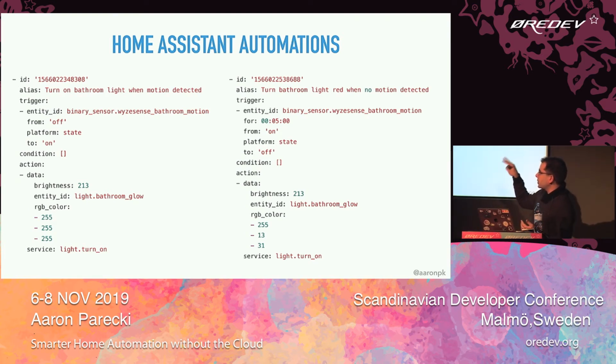You can see this is a pretty simple rule: trigger on this sensor when there's motion going from off to on, then run this action of setting this light to this color. And this is, I think, reasonably readable. The problem is once you start wanting to stack conditions or make more complicated things, it gets really unwieldy to deal with. As soon as I started going beyond this simple input to simple output, it was not maintainable, and I could not figure out what YAML to write anymore or debug it.